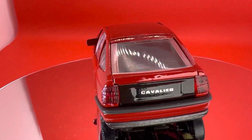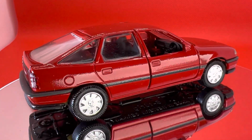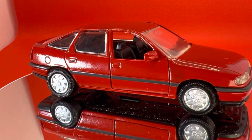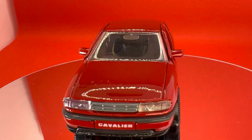The demise of the Cavalier name marked a significant moment for the Luton-based company, as it would be the last of its main models with a distinct name from its Opel counterparts until the rebadging of the Opel Speedster as the Vauxhall VX220 and the Opel Karl as the Vauxhall Viva.